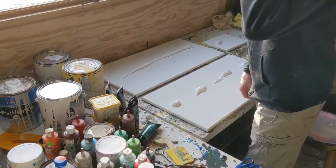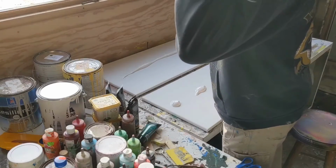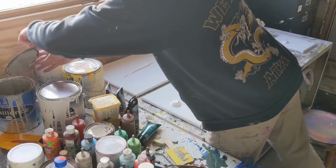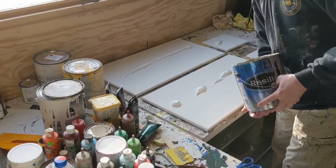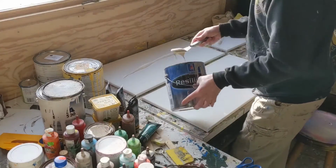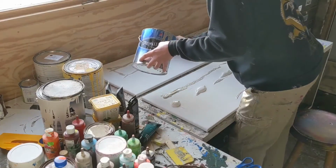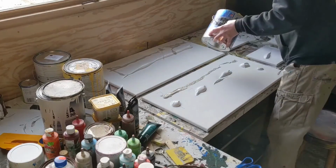So I think I'm going to lay down a base coat first, and then I like to decant these house paints so that they become thicker. You get a little more plasticity out of them, a little more sculptural aspect to them.